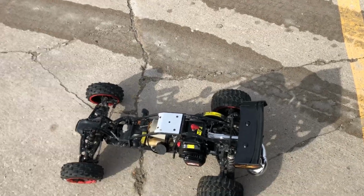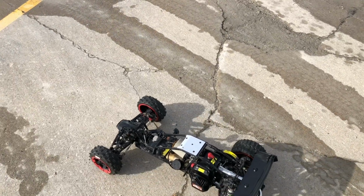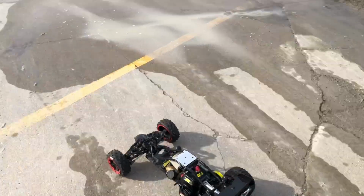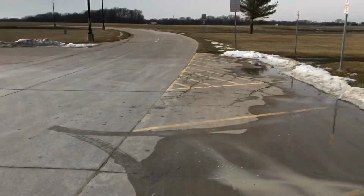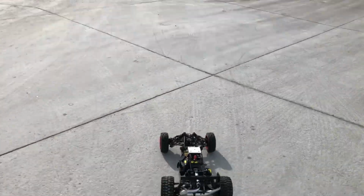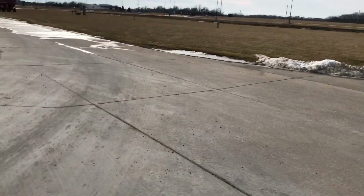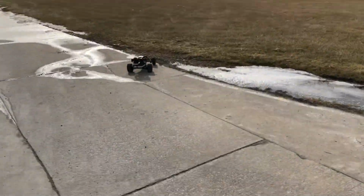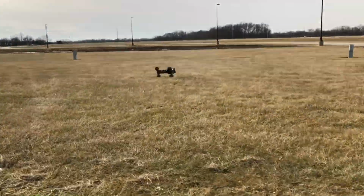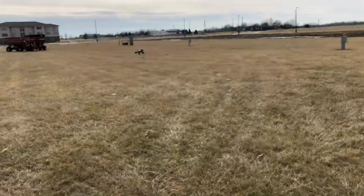That thing's massively rigged. I forgot my screwdriver, so I can't do anything with it. 50 to 1. You can just tell it's rich, rich, rich. Crap.